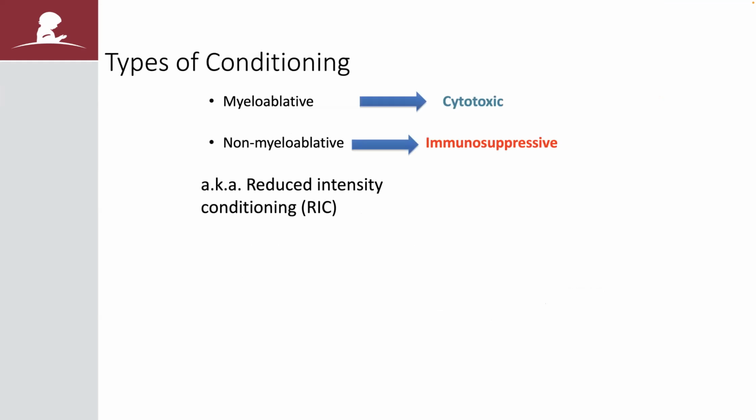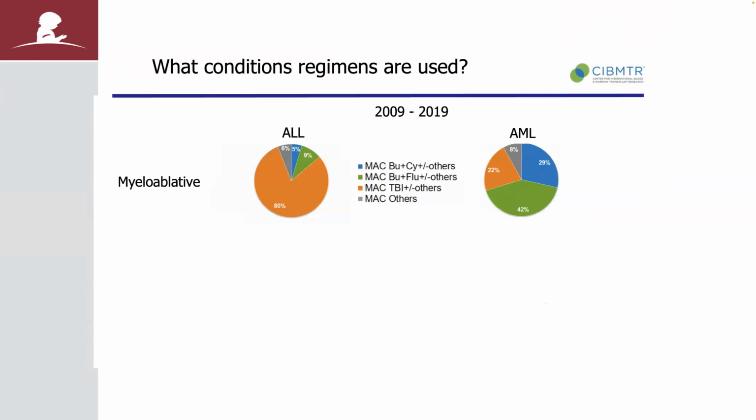So from that, we have 2 types of conditioning. What we call myeloablative is more cytotoxic, and non-myeloablative is more immunosuppressive, and we also call it reduced intensity, or RIC. If you look throughout the last 10 years, the myeloablative transplant that was used is mainly busulfan, cyclophosphamide based, plus other things we add. The theme here is that your busulfan and TBI are the myeloablative part. Your cyclophosphamide, the Cy, and the flu are your immune suppressive part, and then other.